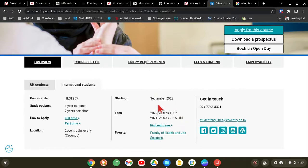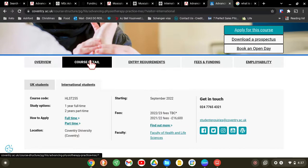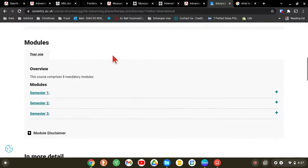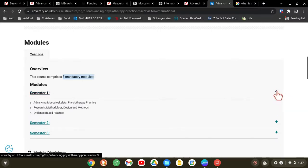Okay, so this is regarding the fees. Coming to course details, if you look at the modules, Coventry University has 8 mandatory modules. So there's no option here. You have to do all of these.